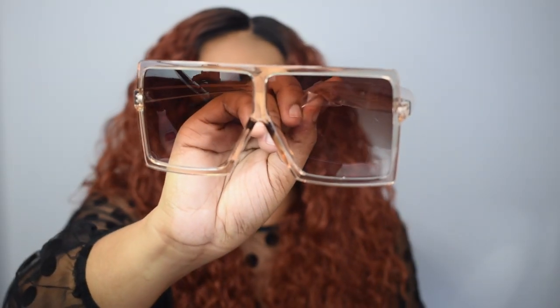And they are a pair of shades. Okay, you're gonna be out here shading these people left and right in these wig streets, okay? This is what the shades look like. And this is just an example of accessories that you could get in the large wig box.